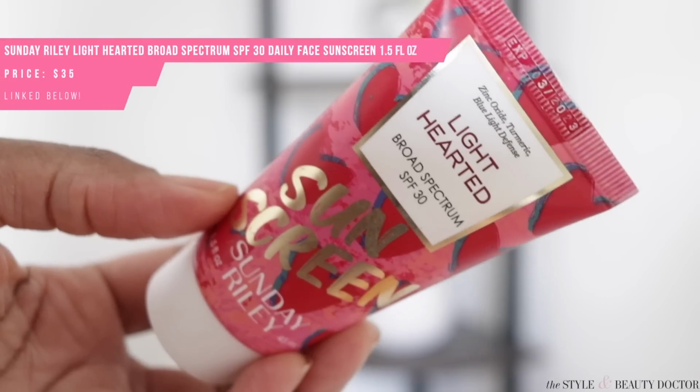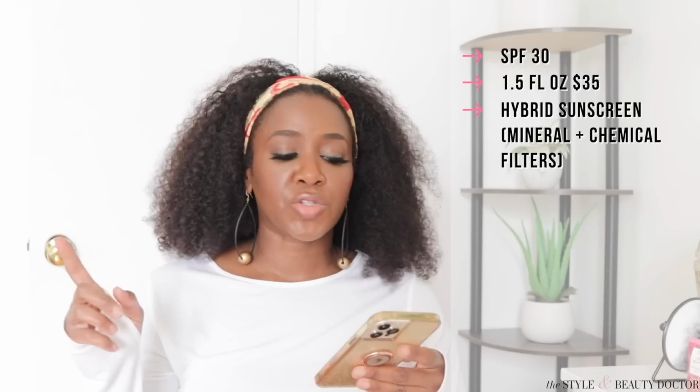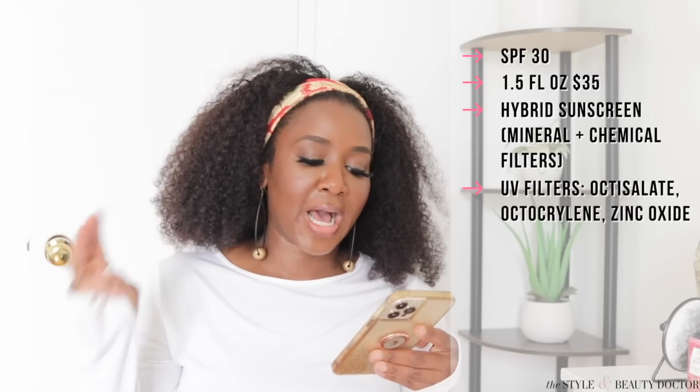Next up, the Sunday Riley Lighthearted Sunscreen SPF 30. This is 1.5 fluid ounces and it's 35 bucks. This was sent to me in PR. So this is actually a hybrid sunscreen. So this contains both mineral/inorganic UV filters as well as chemical/organic UV filters. So the filters in here: octisalate, octocrylene, and zinc oxide. So now there are a couple of benefits to using a hybrid sunscreen.